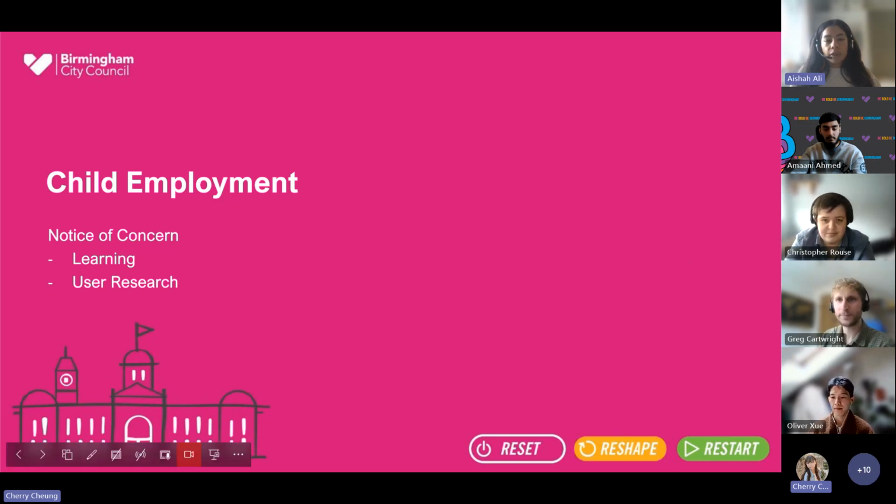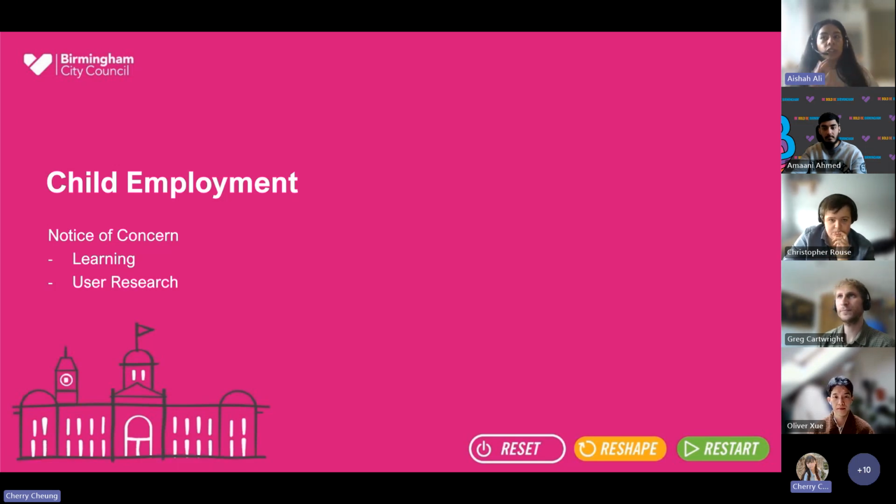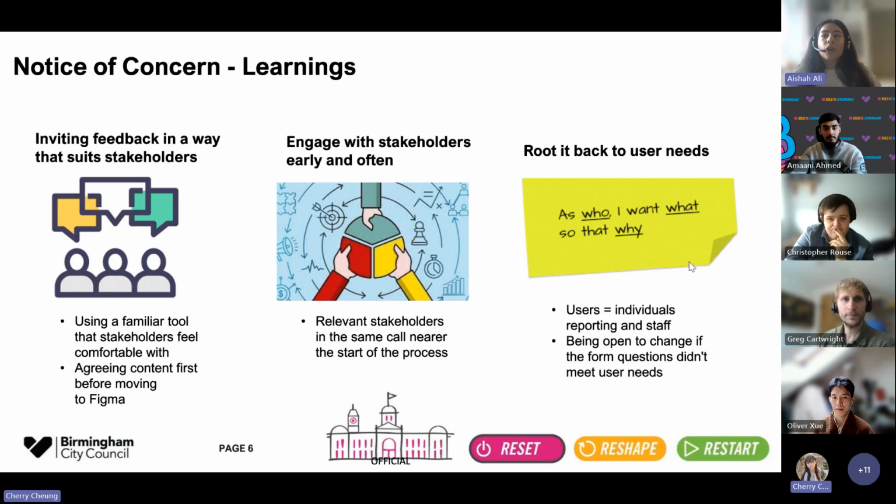One of the things, as well as applying to be a chaperone, the other child employment journey we're working on is Notice of Concern. So over the past couple of weeks, we've been engaging with stakeholders such as the legal team and the corporate safeguarding team. So I just wanted to play back some of the learnings that we have around that. So I guess one of the key learnings initially was actually inviting feedback in a way that suits stakeholders.